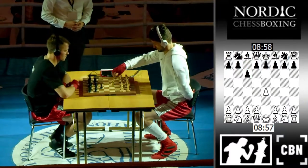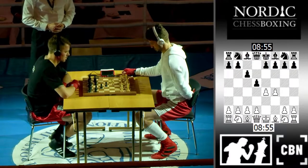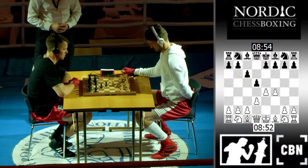e4, a traditional move, now c6 with the Caro-Kann. f4, not standard, but it's still a decent move. d5, the direct response. Going to pass you over to Matt here. d3, not quite as good.